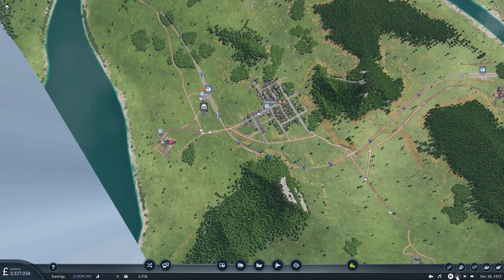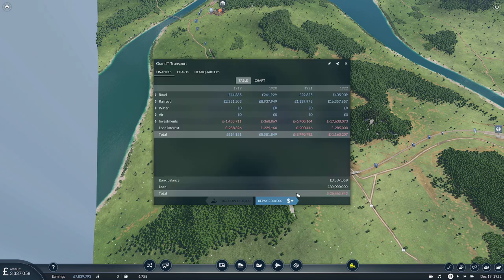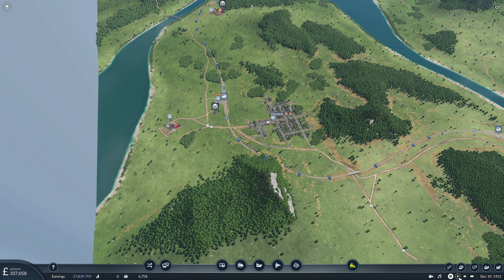So are we happy with the blocking? I'm going to hit play. I think I'm happy with everything. No, you're not going to hit play. What are you going to do? We're going to pay this off. Yeah, what was it? You can hold shift to repay big chunks. Yeah, there you go. 10 million at a time, isn't it, with shift?